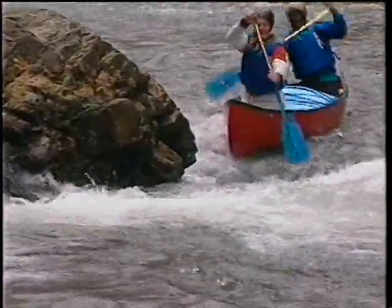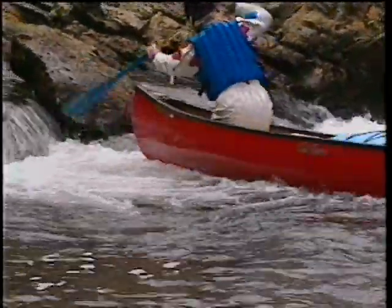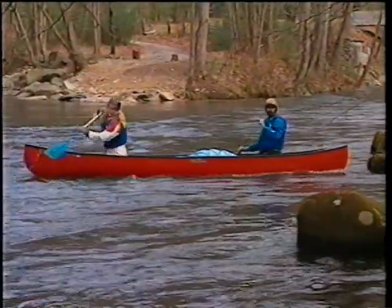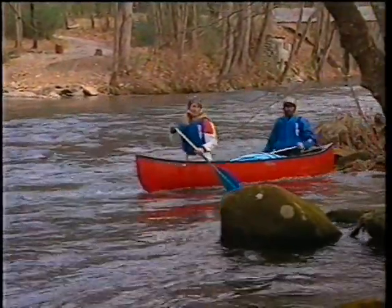If the best route through a rapid is a little less obvious, you may need to stop and scout from eddies. But if you still have any question about where to go and whether you can get there, you'd be wise to get out and take a close look from shore.